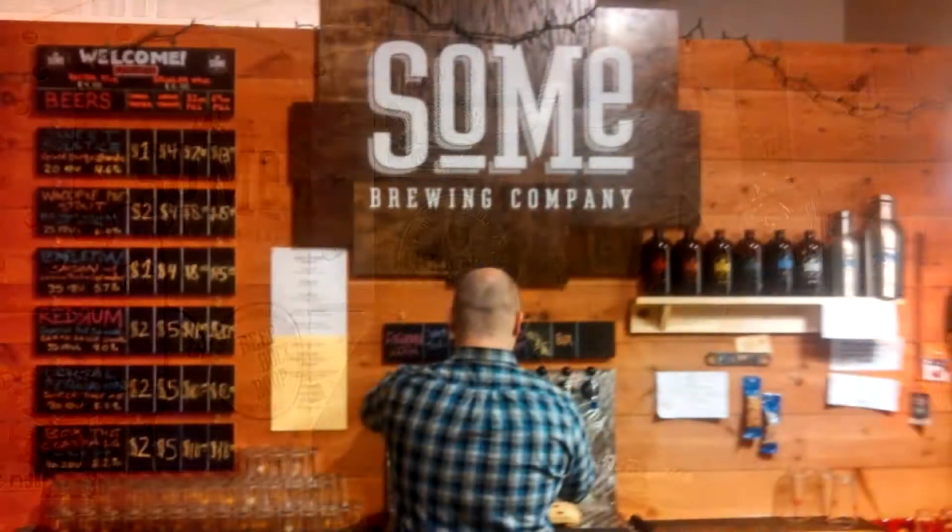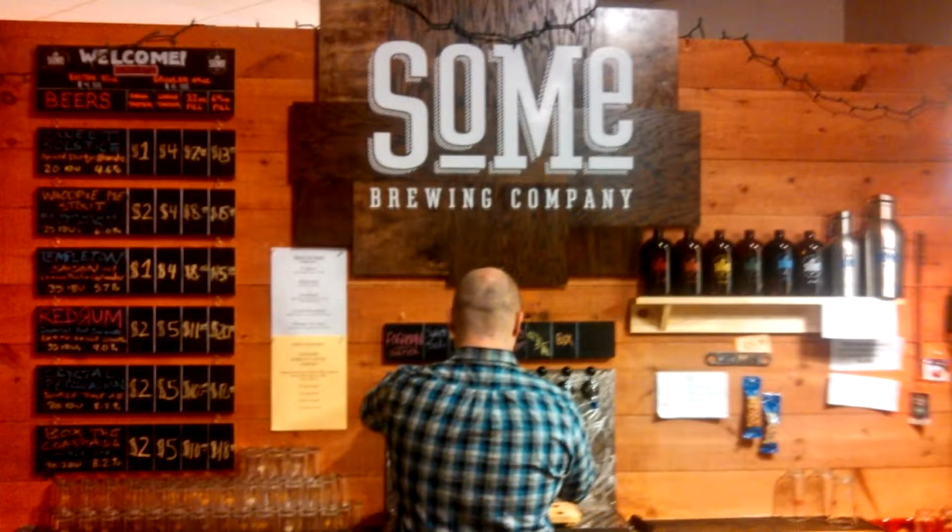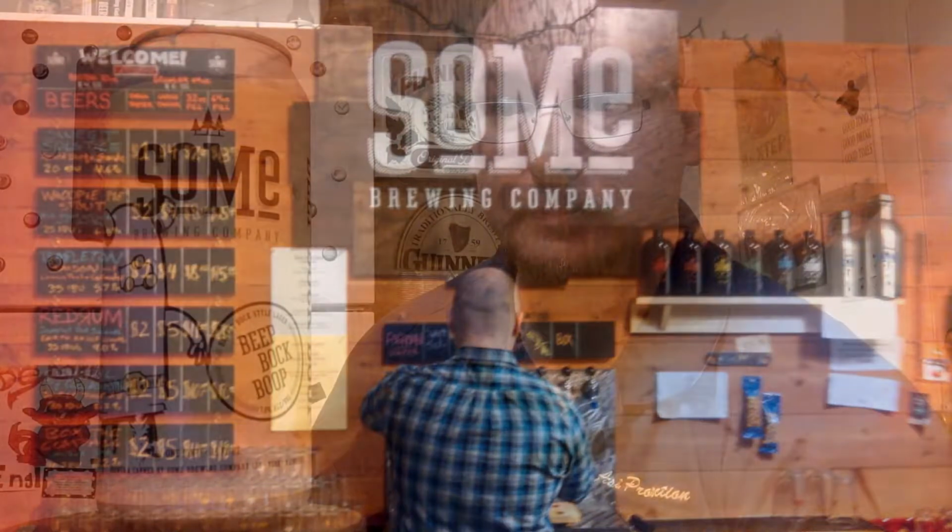On this Bumpy 50-point inspection, from Some Brewing Company out of York, Maine, I have their BOCK BOOP. So this is a Helles bock style lager, comes in at 7% ABV.